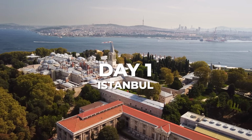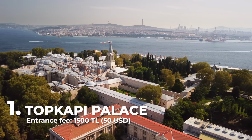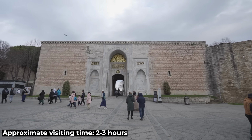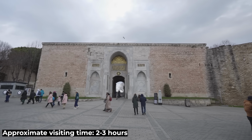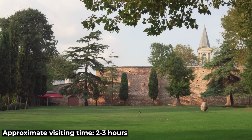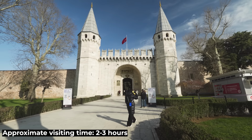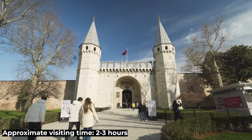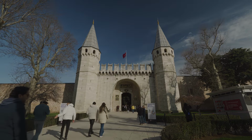Topkapi, which was the center of the Ottoman Empire and residence of the Sultan and his family from 1478 to 1856. Here, you can enjoy its architecture and mosaics, and also see exhibits of the empire's treasures, armor, and weapons, the palace kitchens, among many other interesting sections.